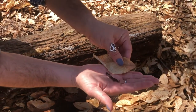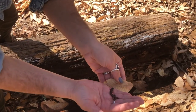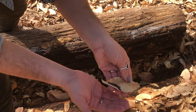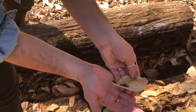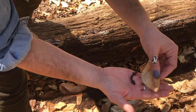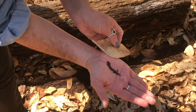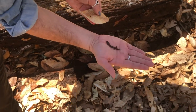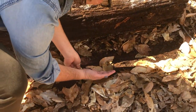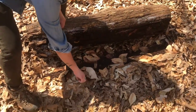Luckily, I don't believe I have really anything on my hand that is toxic for this guy, but that's why I'm trying to keep him on a leaf, so that if there is any even natural oils on my hands, they're not going to hurt him or harm him in any way. So I'm going to put this guy back so I don't scare him too much. There you go, buddy. Let's look under the log a little bit more and see what else we can find.